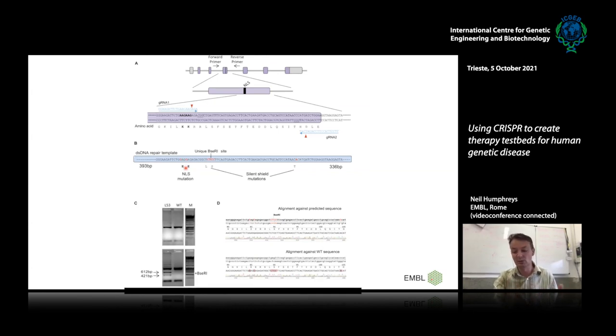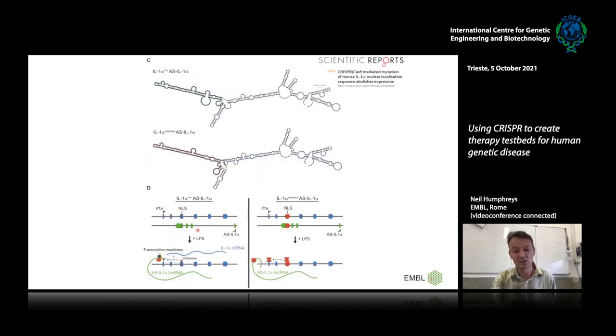Essentially, the long story cut short was that we found that on the opposite strand, overlapping with this NLS sequence in IL-1 alpha, there is a long non-coding RNA, which is involved in interacting with enhancers that can regulate the expression of this cytokine. And those five base pair changes that were all silent within the coding sequence were not silent in the long non-coding RNA. And this had a catastrophic effect on the expression of this gene. So I really put this in just, and we published it if you're interested in looking at it. And we thought of it as a very clear-cut example of unintentional on-target effects of CRISPR.